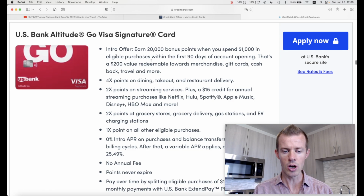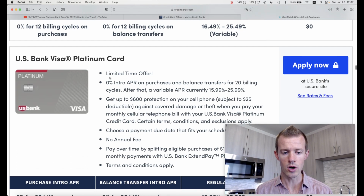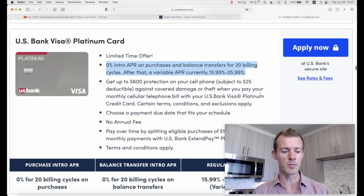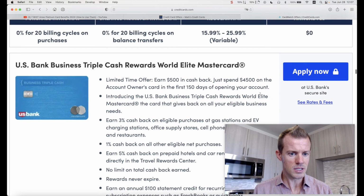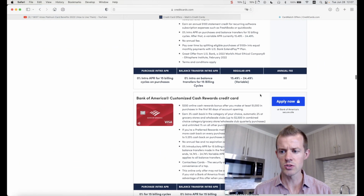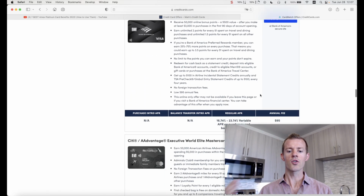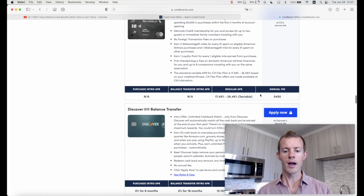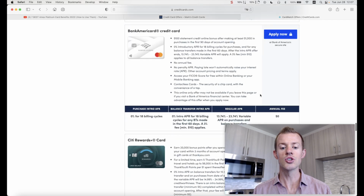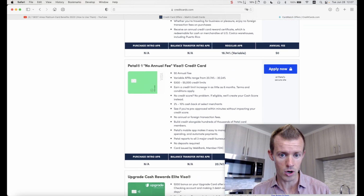US Bank Altitude Go, 20,000 points. The US Bank Visa Platinum, another great card for 0% APR. This one gives you 20 billing cycles of 0% APR. Then we've got the US Bank Business Triple Cash Rewards, $500 bonus on that. And then this goes on, of course, from here. So Bank of America, as you can see here, there are a lot of issuers and a lot of different cards from those issuers. So yeah, of course, do this for yourself. Man, this goes on a really long way, doesn't it? Even the Petal card here as well.